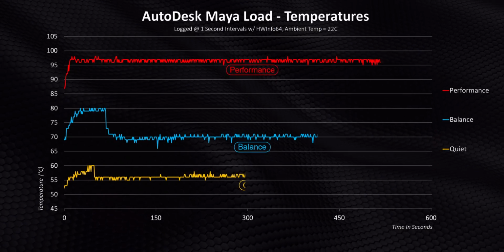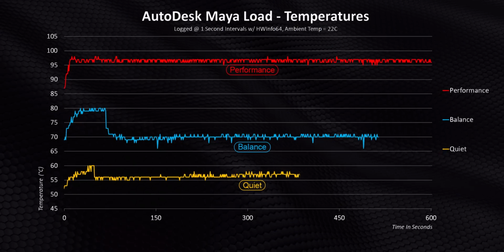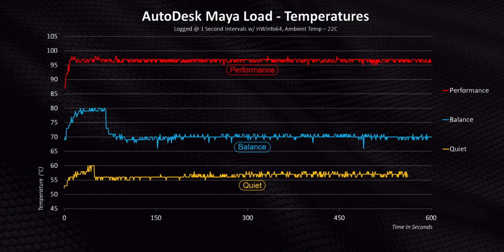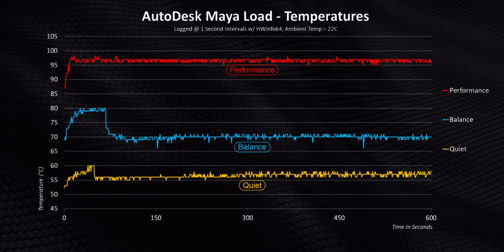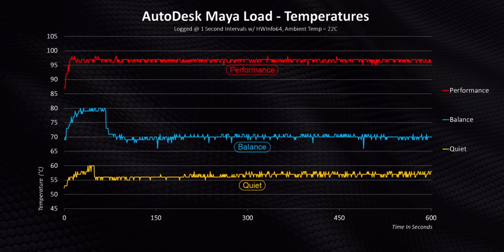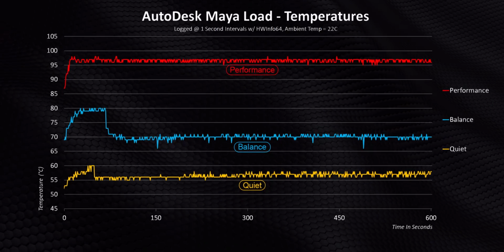Honestly, this isn't the way I'd want my laptop running on a daily basis, so I'd recommend performance for people who tend to run short but intense workloads. But the temperatures in balance mode are another matter altogether. I think Legion's got a really good balance of heat management, speeds, and power going on here.